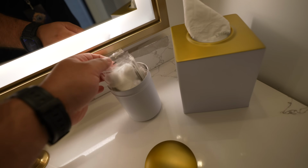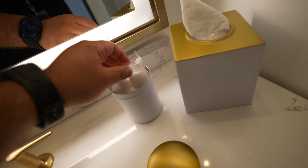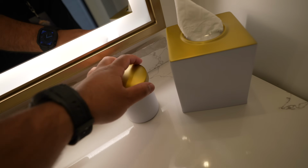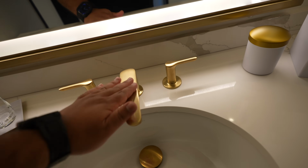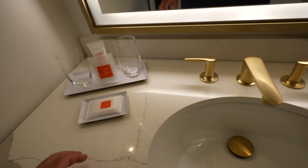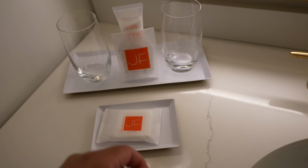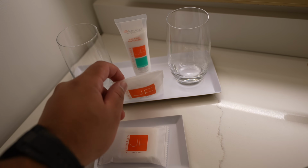The room comes with amenities. It's got some cotton swabs, some Q-tips. That's really cool. Wasn't expecting that. We, of course, have a nice sink over here with gold plating. I doubt it's real gold, but it still looks really nice. We have Julian Farrell facial soap. We have a shower cap over here as well. And we have some body lotion.